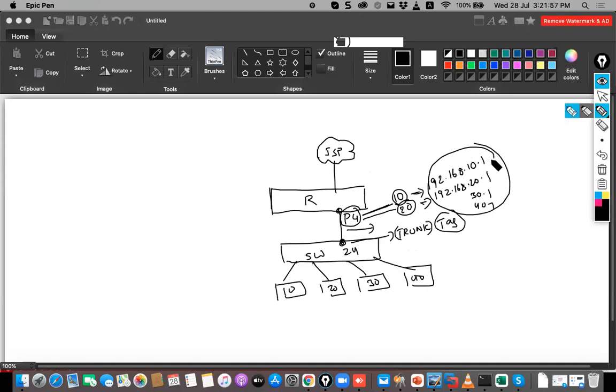On top of this, you can configure DHCP and you can configure DNS. Because in a layer 2 switch, you cannot configure inter-VLAN routing, and you cannot route the traffic. So that's why we are going to use tag-based. By using this port number 4, we are going to get all the VLAN information like VLAN number 10, 20, 30 and 40. And we will create the gateway for every VLAN and enable DHCP and DNS. So this is one of the beautiful features.